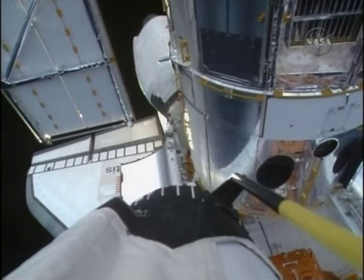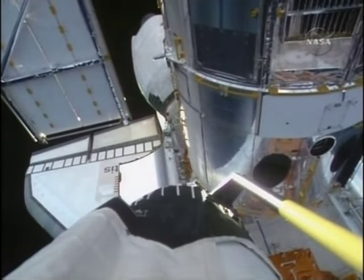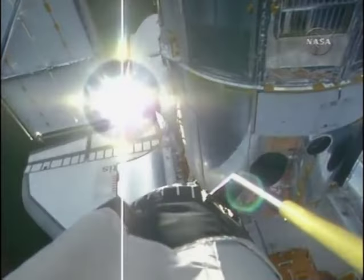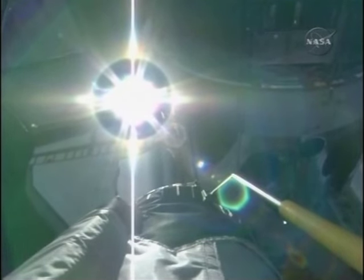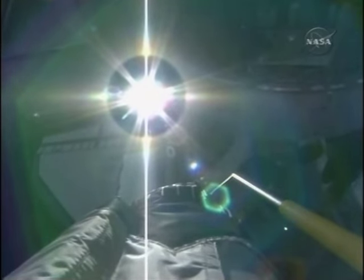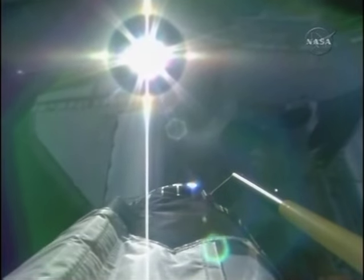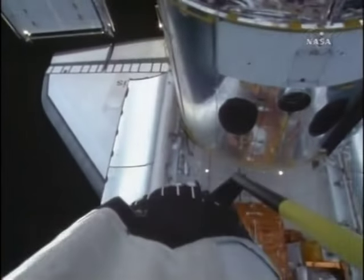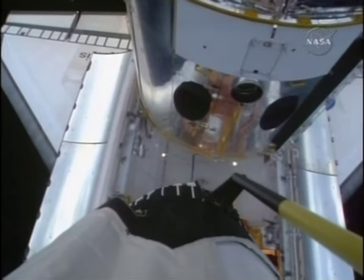The view now down along the starboard sill, and see the base of Atlantis in an area that will have a lot of activity during the upcoming spacewalks. The right center of the frame, the light-colored panel, is where the wide-field planetary camera is currently installed. That's going to be replaced during the first spacewalk by wide-field camera 3.